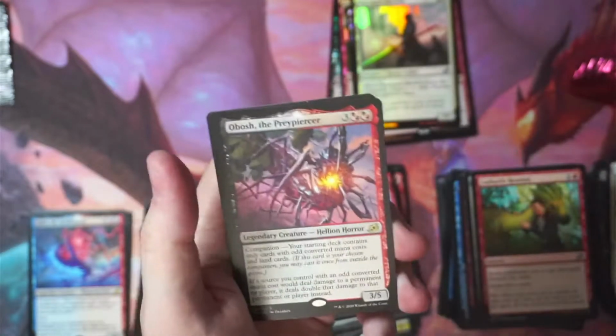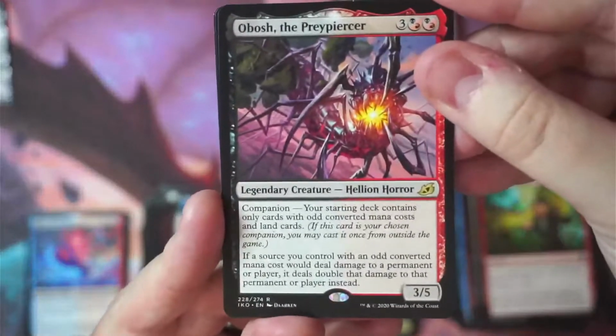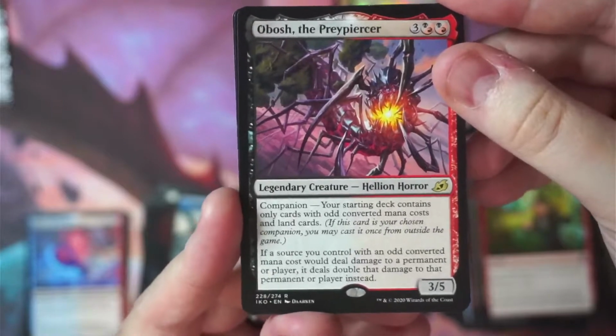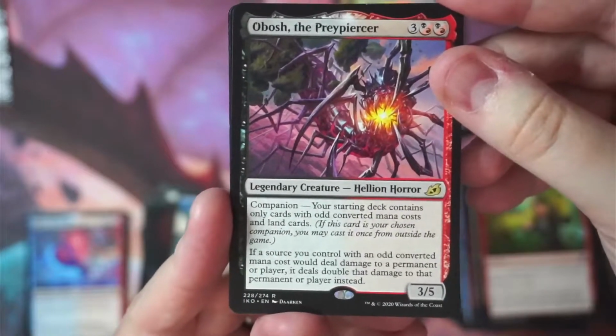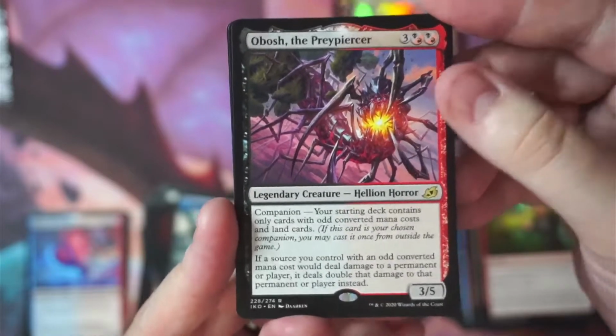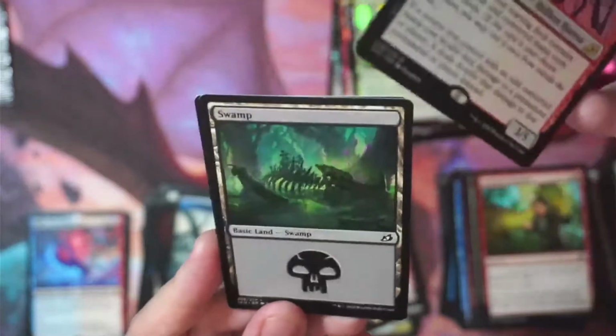Ooh, Obosh, this is a crazy one. I love this companion. This guy's cool. Your starting deck contains only cards with odd converted mana costs and land cards. And if a source you control with an odd converted mana cost would deal damage to a permanent or player, it deals double that damage to that permanent or player instead. Play this in mono red. Disgusting. Disgusting. Love that.